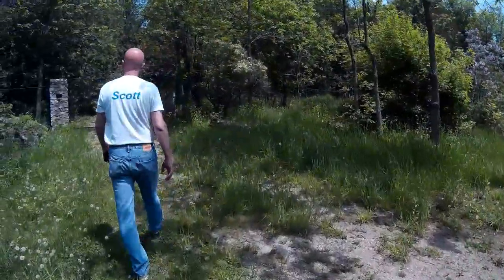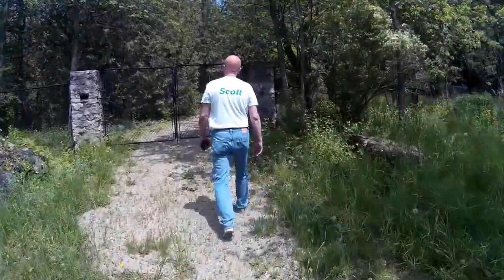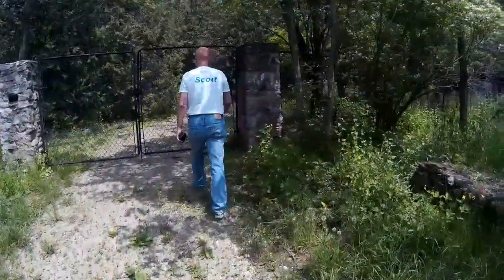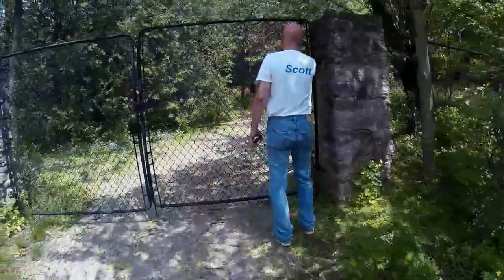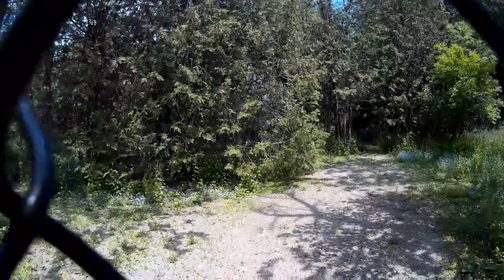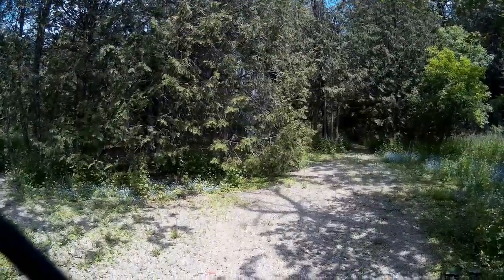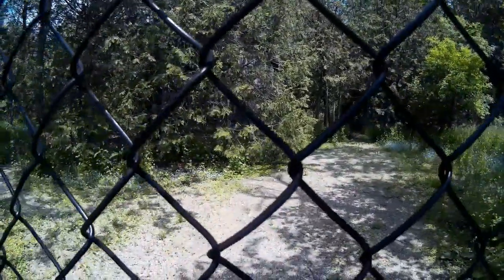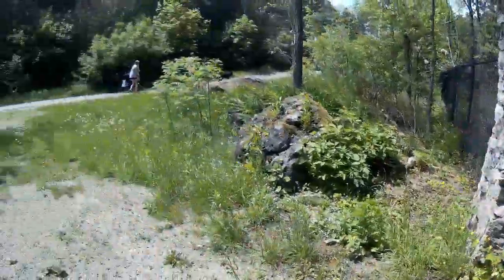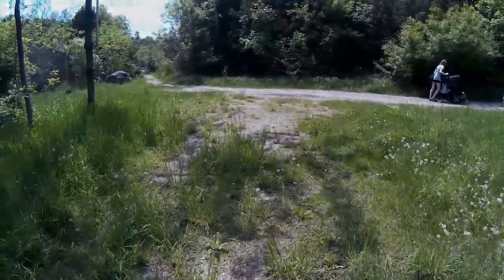What's that look like? Looks like it might have been an old mill or something. A waterworks type of mill? Maybe, yeah. My gosh, by the look at the age of it.